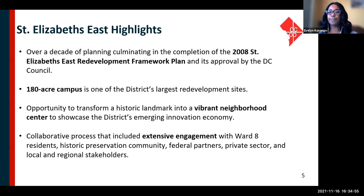Good afternoon, good evening, everyone. My name is Evelyn Tasongo, and I am with the Office of Planning. I am the previous Ward 8 planner. It's been several years now, but I worked on the redevelopment plan for both the 2008 framework plan and then also the 2012 master plan and design guidelines.